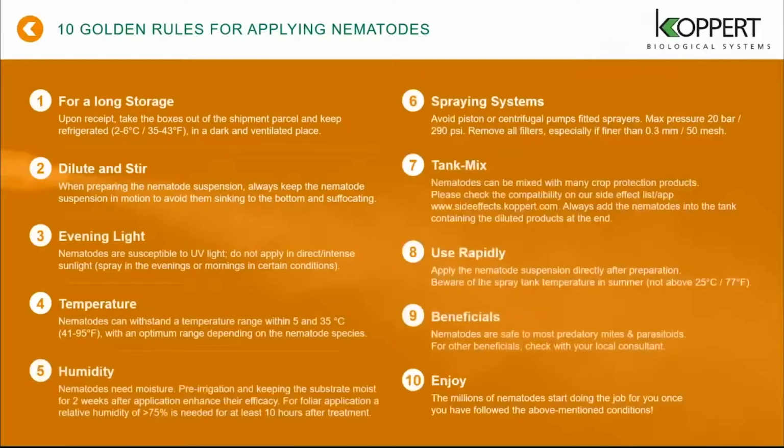So, here are 10 points to know if you want to have 10 golden rules, okay? So, temperature is everything. One thing I saw, a common mistake, somebody had bought the nematodes and put them in the fridge, but they hadn't taken them out of the polystyrene box. So you must remove them out of the polystyrene box when you receive them, otherwise they heat up and die. So they must be kept between 2 and 6 degrees C upon receipt immediately, otherwise they will heat up and die. That's very important.